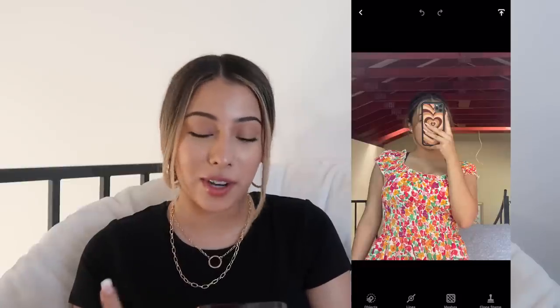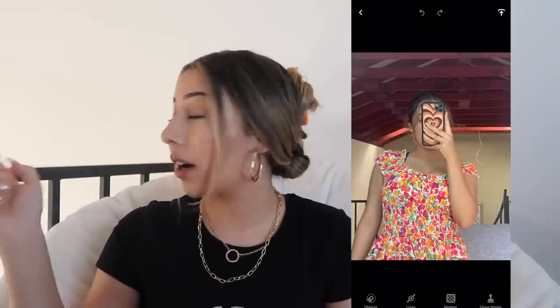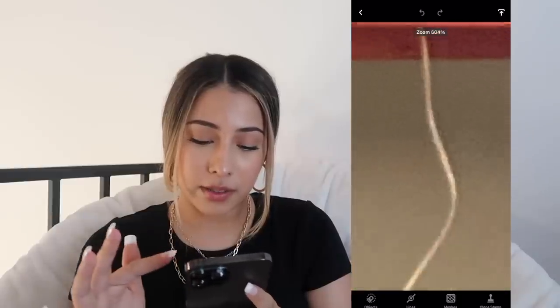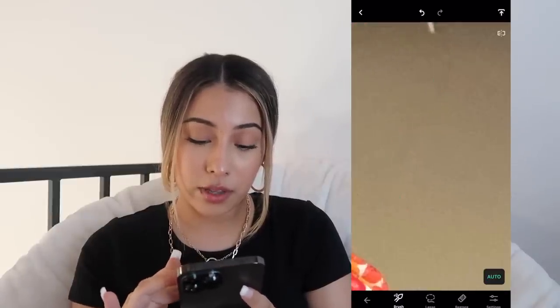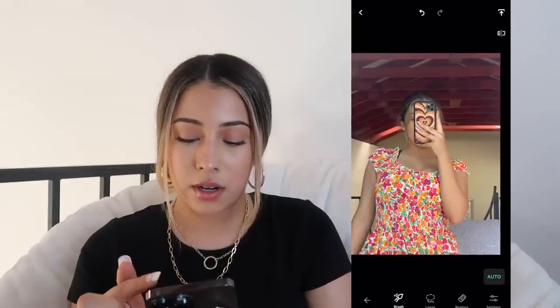I'm actually gonna show you guys. So let's go with this picture. I don't even know why I took this picture, it's not that cute, but if you see that wire in the back over there, I'm pretty sure it's for a light fixture, but we don't have a light fixture, and it just looks like a weird, awkward cable hanging down. You have to be really careful with it, because if you don't, it'll erase something that you do want in the picture. Then you zoom out and it's gone. And then you can see the before and after.